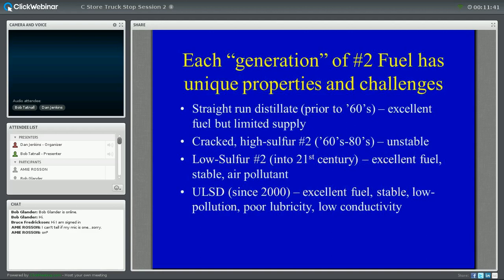First of all, let's talk about the fuels. We've had in this country, in my lifetime, 4 generations of number 2 fuels, diesel fuels, and each of these has unique properties and challenges. First of all, prior to the 1960s, we were primarily using what was called straight-run distillate. You simply take crude oil out of the ground, put it in the distillation column, separate it into its various products, and you sell them. The one that came out of the second nozzle from the top was the number 2 cut, and that happened to be what we ended up using as heating oil and diesel fuel.